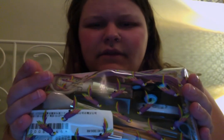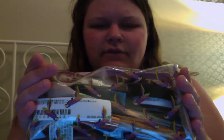I recently got this bag from Old Navy or Forever 21 or one of them. It's really cute. It's got little parrots on it. Parakeets? Parrots? One of them. So I figured I'd just show you guys what's in my makeup bag if you're interested.